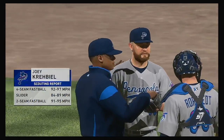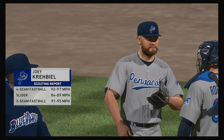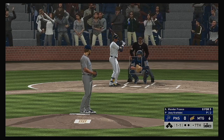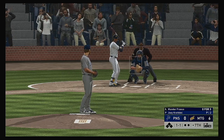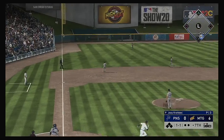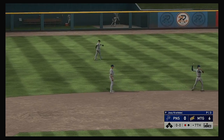Joey Crable comes on to pitch now, hoping for better results than the other arms that they've run out there in this one. Joey Crable. In now, Wander Franco. Here's a pop-up now. Miranda is under it, no problem, one away.